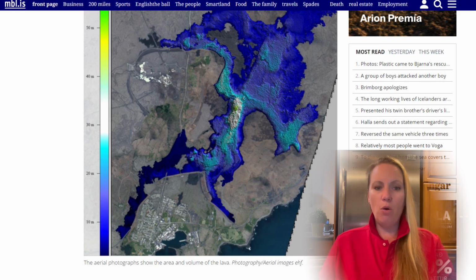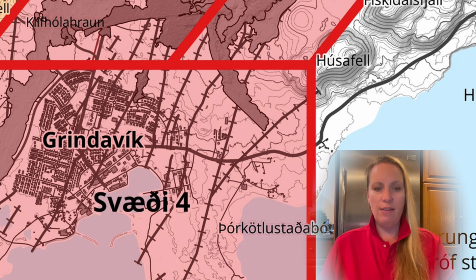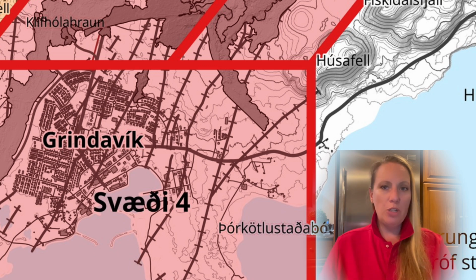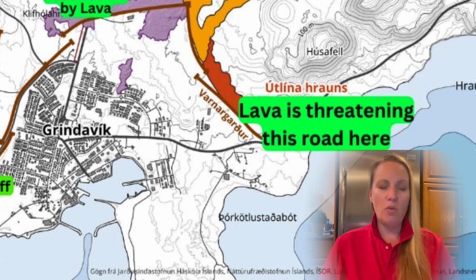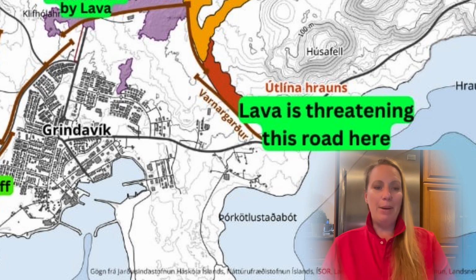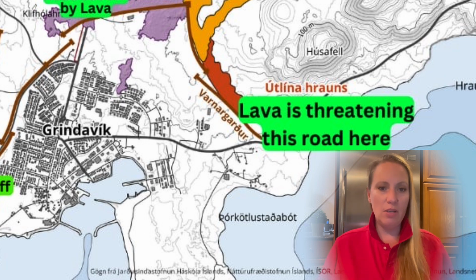And of course, there's also the risk, if you look to the eastern part of Grindavik, that it could flow into the sea again, which would cause toxic gases. So from the spot where it would reach the sea, it has a 500-meter radius where it's life-threatening should that happen. So it's not far away, but I thought I'll show you this because it looks impressive and it looks massive and it gives us a better picture.